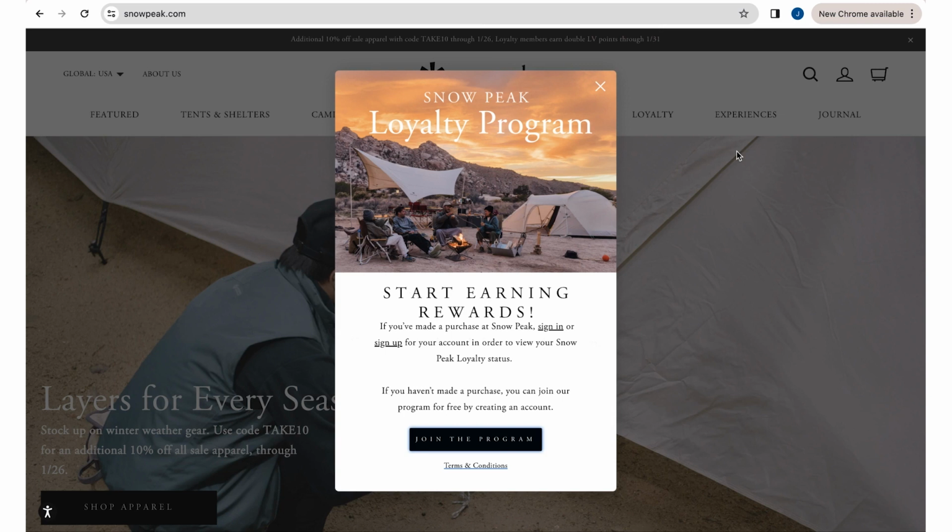All right, and our final brand comparison is some outdoor brands. We have Snow Peak, which is a Japanese camping company of really high quality boutique outdoor experiences. And then we have Kodiak Canvas Tents, which is a really classic, old, quality, rugged, large canvas tent company.